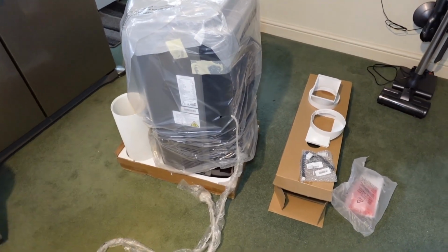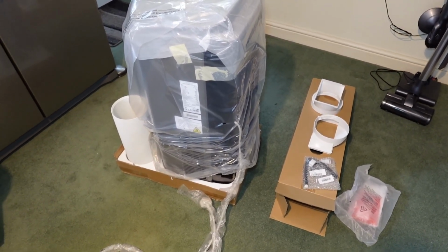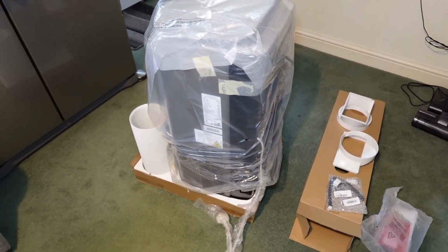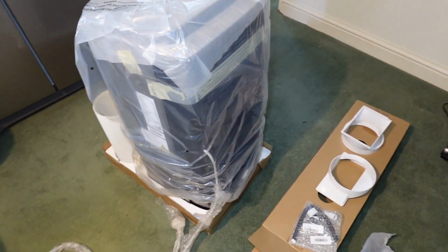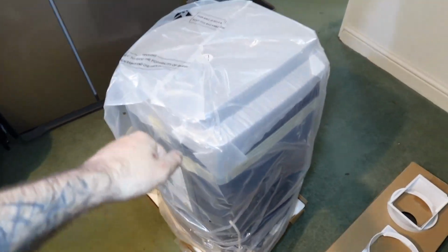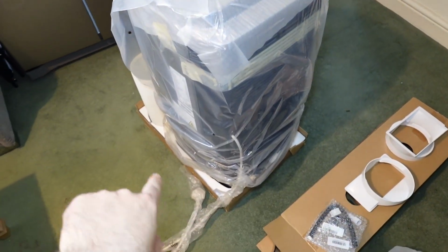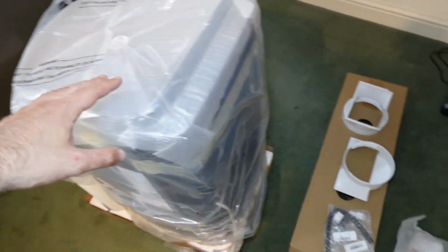Okay guys, sorry for not filming in the same place, but this thing is quite big and I don't have space, and in the other room it's very hot. That's the reason I got it. And basically it was really easy to take the box out. You just have to lift it. After you take the four corners out of the box, you just have to lift it.